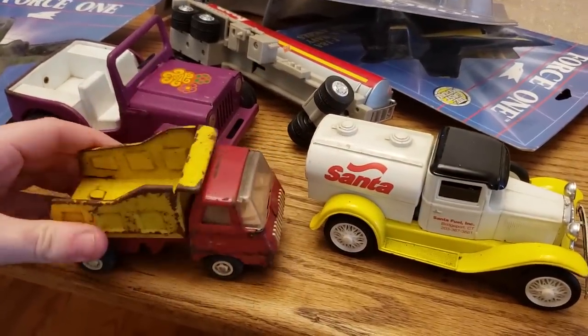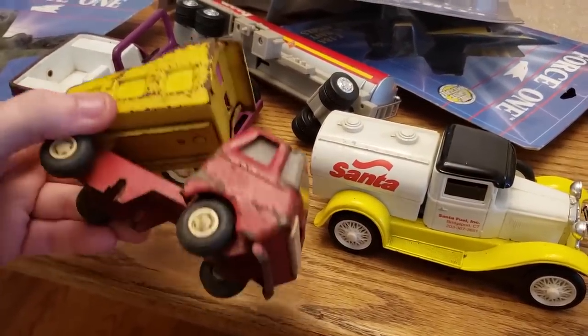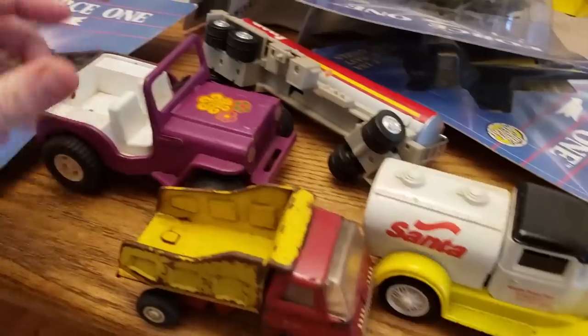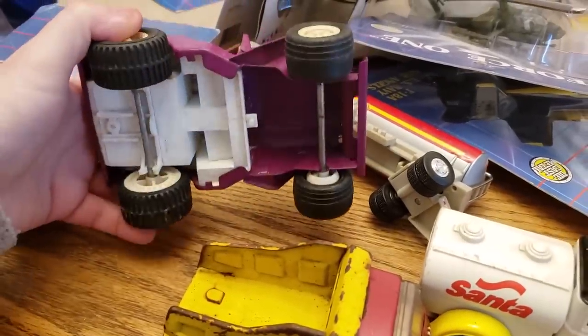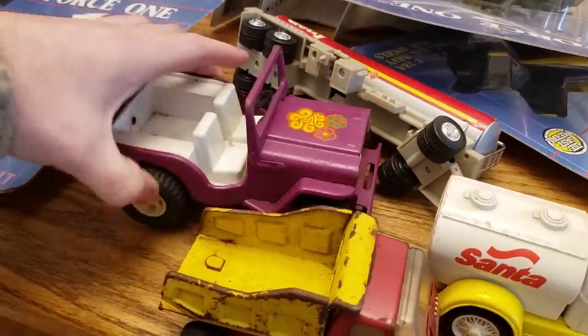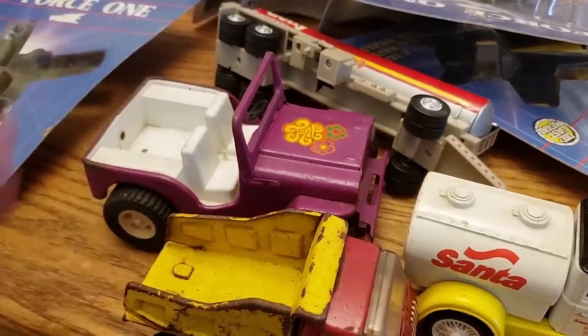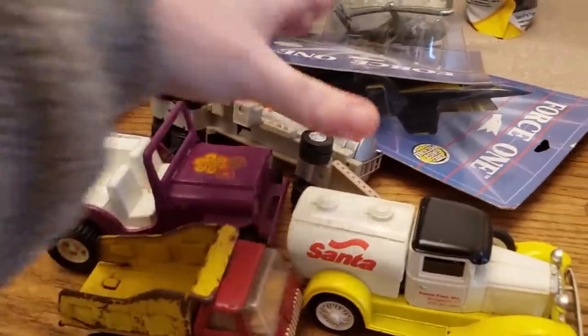This Tonka truck sells for about $10 free shipping. It's not a pound, but it's in really rough shape. This Tonka, not very many sales, this Jeep. And the ones that have sold, really not that much money, $8 plus shipping, things like that. So these will get included. These will get included. And then we have some more toys in here.